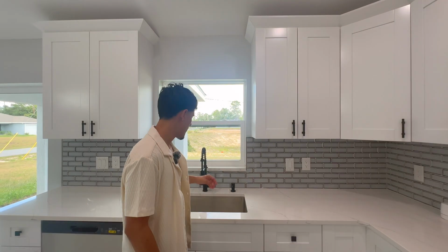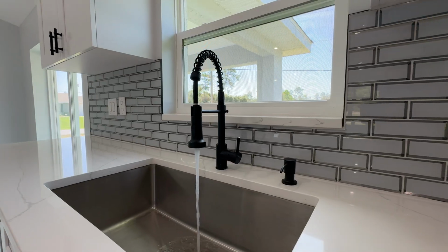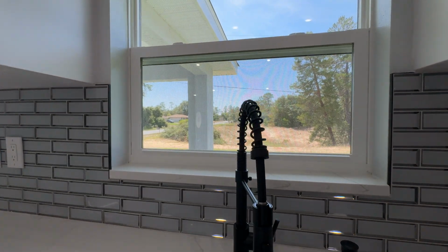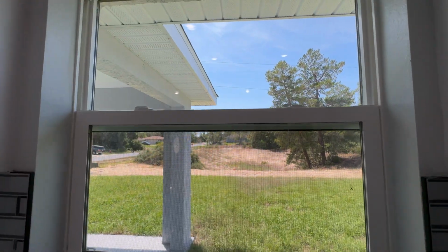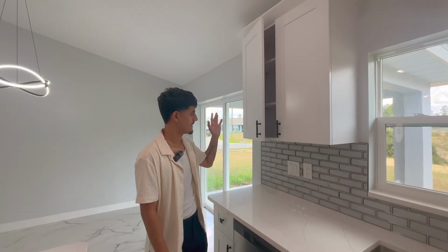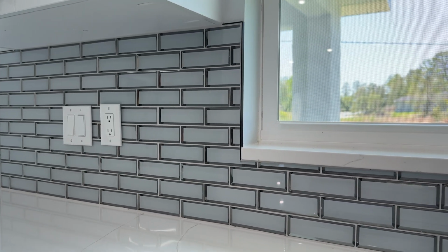Now, if we keep coming this way, just behind me is going to be a single deep sink, and you guys are going to see it is right in front of the window. We have a window sink leading directly to our backyard space, and every time I see a window sink, it reminds me how nice they truly are. I'll show you guys one more time before we exit right here. We get the soft close. We also get backsplash. Everything you guys are seeing is what you're going to get in your home. I absolutely love when our builders put in those minor details.